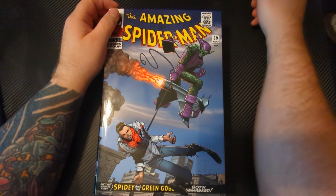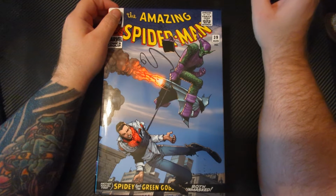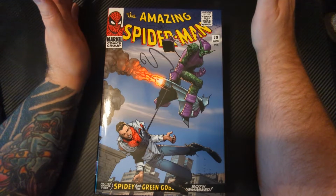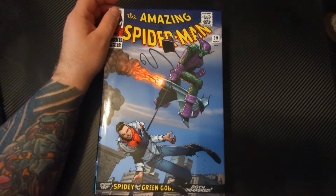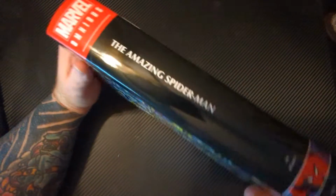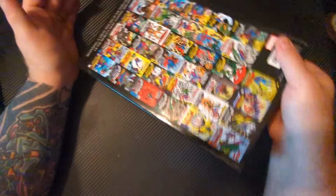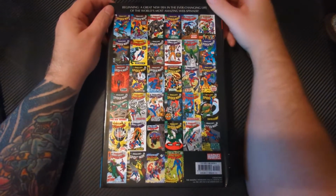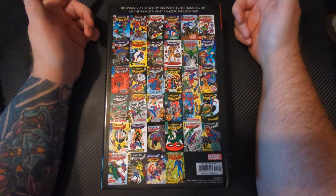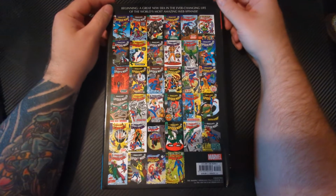Here it is, the Amazing Spider-Man Volume 2 Omnibus. This one is out of print. You can still kind of find it. You got to look around. This one's got the iconic cover here with Spidey and the Green Goblin both unmasked, like all Marvel Omnis. Tells you number 2. The back is going to tell you all the issues that are collected, which this one collects Amazing Spider-Man 39 through 67, Annual 3, 4, and 5, and Spectacular Spider-Man 1 and 2.